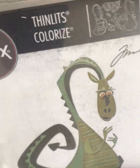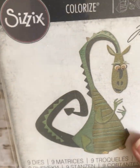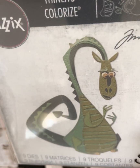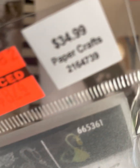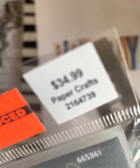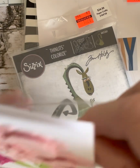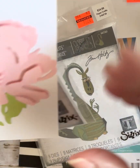My husband loves, or not my husband, my younger son who's on the spectrum loves dinosaurs. Now, is that a dinosaur or is that a dragon? To me, it looks like a dragon, but it's all good. And it was $8.74, originally $34.99. So that was a good price. And I love that you get these heavy gauge plastic envelopes for these. They just keep everything stored nice and secure. Because there's some small bits and parts here.